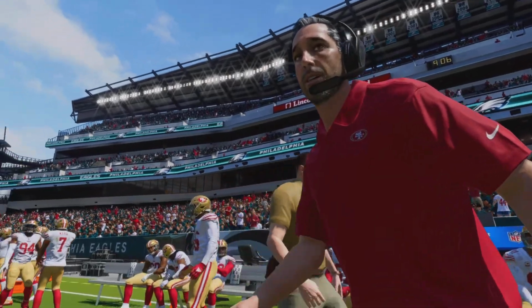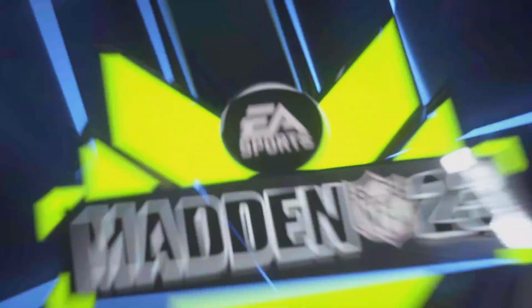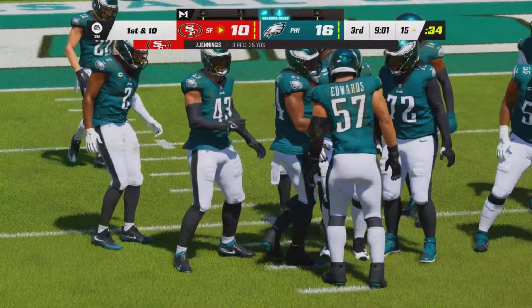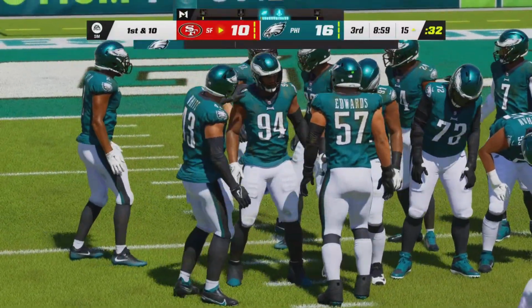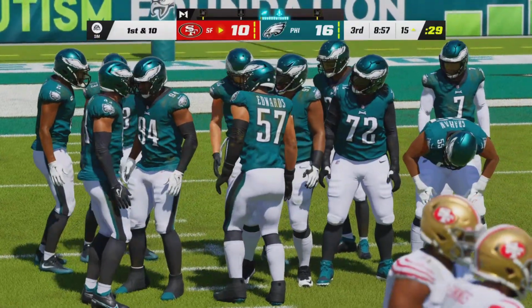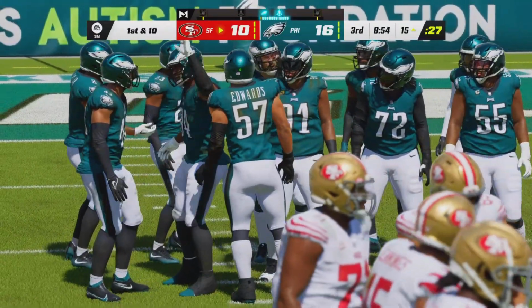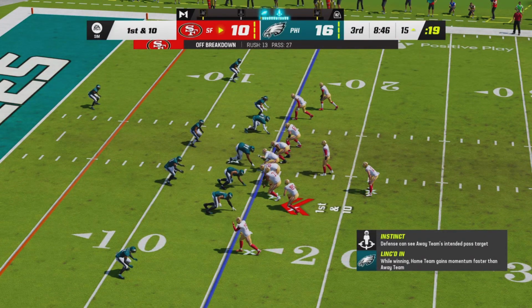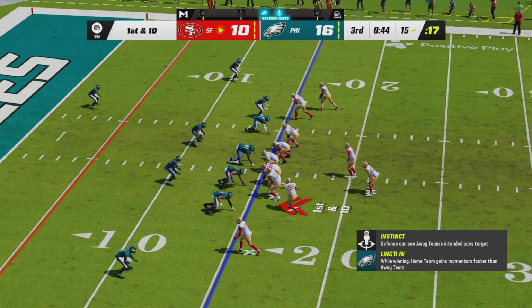This drive continues to plunge forward. It's taken a while for this offense to get going. A little creaky at the start, but they're oiled up now. A nice throw there, and they're really putting together a good drive. Line of scrimmage, the 15. It's 1st and 10.